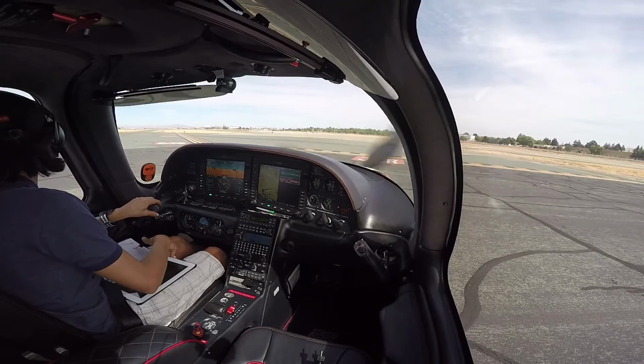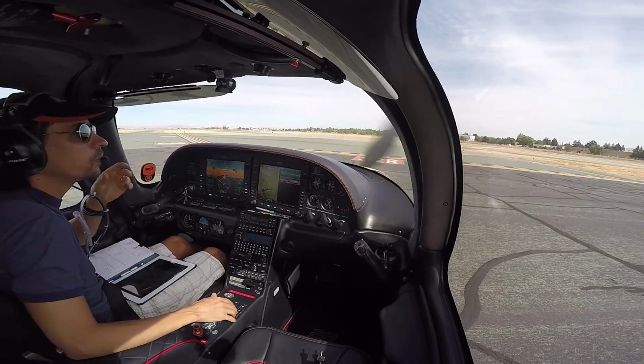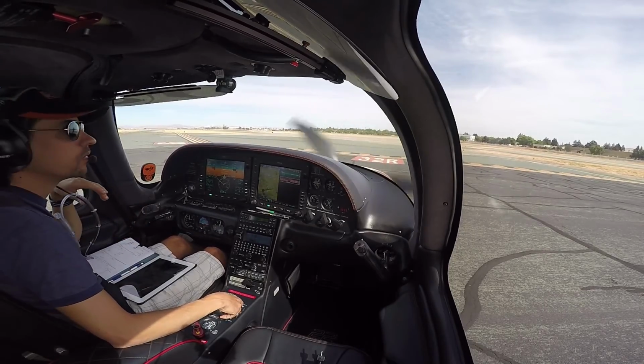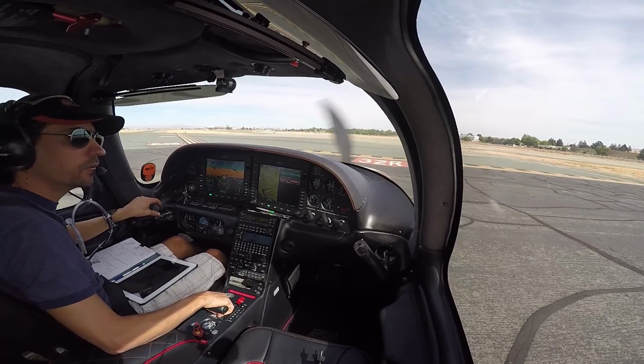Concord Tower, Cirrus 171 Mike Alpha. We're holding short at 32 right for straight out departure. Cirrus 171 Mike Alpha, straight out departure approved. Runway 32 right, clear for takeoff. Clear for takeoff, straight out departure approved. 1 Mike Alpha, thank you.